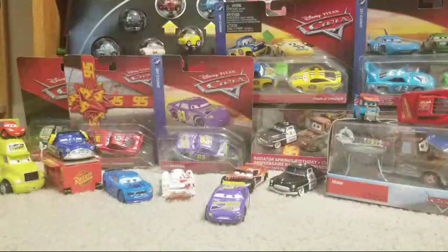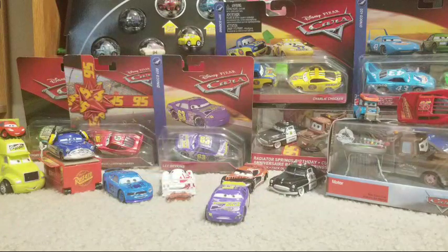Yeah, I do have the regular Doc crew chief, but I decided to show the regular Fabulous Hudson Hornet and then just put the yellow headset on top of him, just because that's how he appeared in photos in McQueen's trailer in Cars 3.